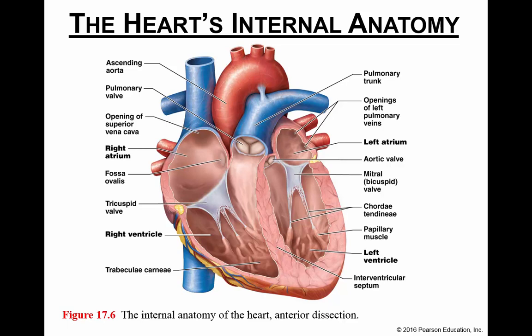So you can see here, here's the right atrium. You see how the wall is thin. There's the fossa ovalis in the interatrial septum. And then here is the left atrium, and you see how the wall is thicker. You can also see how the right atrium is a lot bigger than the left atrium.